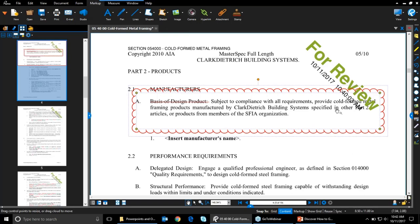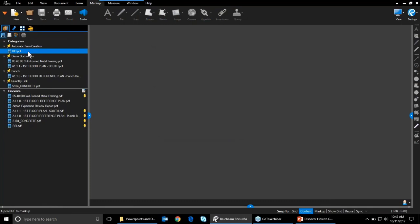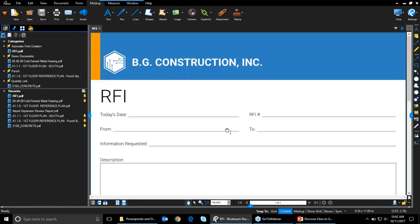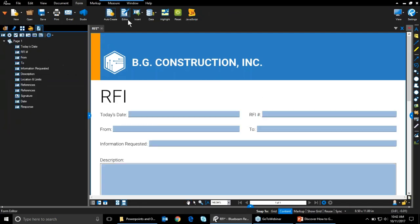So we can edit PDFs. We can also compile PDFs really quickly, and I want to show that with RFIs because I don't know how many of you have put together an RFI, but the more information you can provide, the easier it is to work on that RFI. So I'm going to create an RFI. I'm going to start here with my RFI template, and I'm really quickly going to create a form out of it so it's easy to fill in these fields.